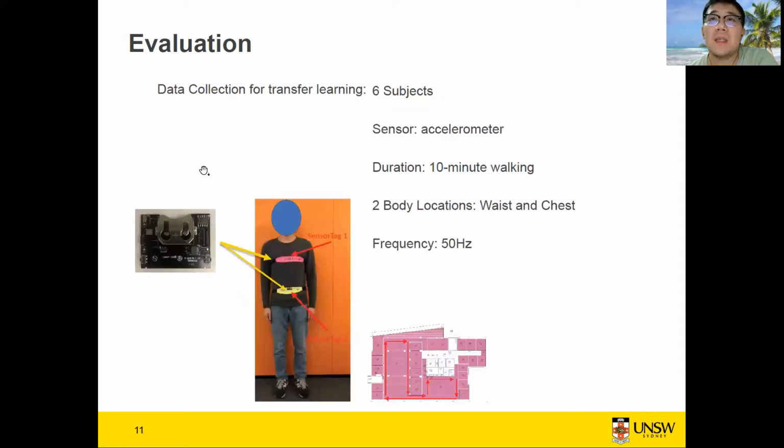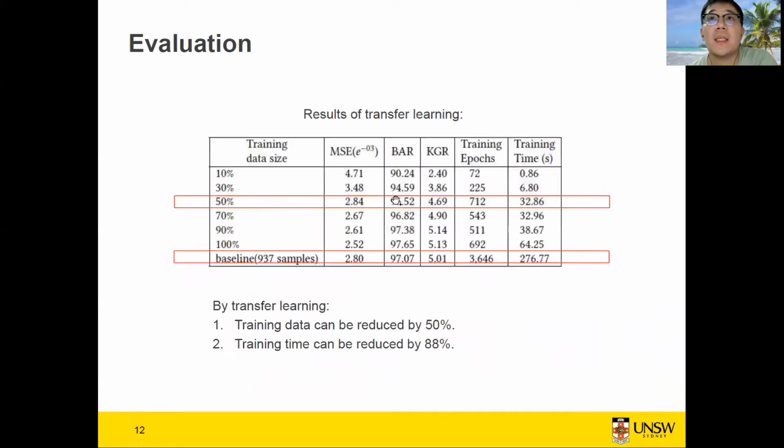We also collected in-house data of 6 subjects to evaluate the transfer learning framework. We can see in the table, the baseline is training a model from scratch using all data. Compared to the baseline, transfer learning can save 50% of the training data and 88% of the training time.